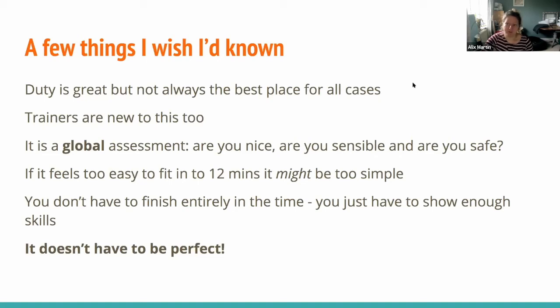You don't have to finish on time. You don't have to have wrapped everything up entirely in 12 minutes. You just need to have shown enough in that 12 minutes. So I was going to go through what I submitted, but I can't find it because they delete it when your results come out. But I think probably only about 50% I finished in the time, and the other 50% went on maybe another minute or two. But there was enough in there, I felt, to submit. And yeah, it doesn't have to be perfect.